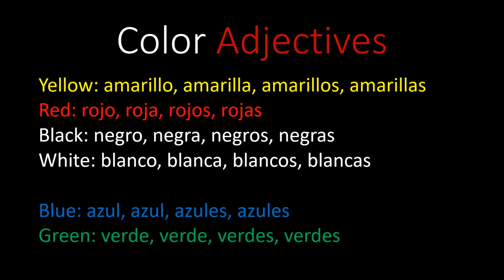Now, look at blue and green. You see that there are only two forms. That's because the masculine singular and the feminine singular are exactly the same word, azul. The masculine or mixed plural or the feminine plural are the exact same word, azules. The same is true for green. There are only two forms, verde y verdes.